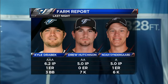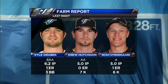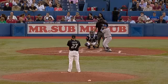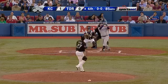And how about Noah Syndergaard? His first start with the Lansing Lugnuts. 5 innings, 6 strikeouts, just a single earned run. And Syndergaard is 18 years old. Yeah, just turned 18. He only had 1 walk to go along with those 6 strikeouts.